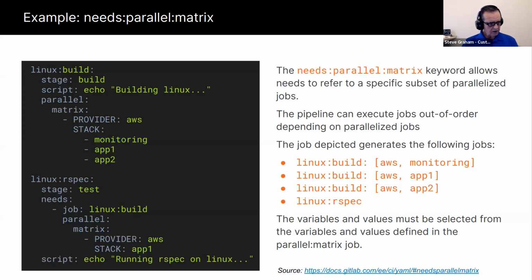And in this particular case, the needs keyword allows you to refer to a specific set of parallelized jobs. You can see that delineated in Linux RSpec, where we've actually got the needs delineated there. So it's dependent upon the Linux build, and it's dependent upon the parallel matrix, the provider AWS, and the stack app 1. This is an advanced usage of GitLab CI/CD, but if you've got the use case for it, definitely check this out and see how it can benefit you.